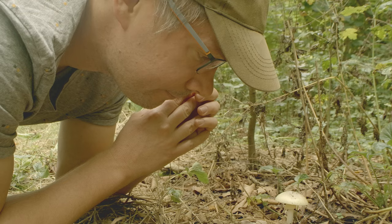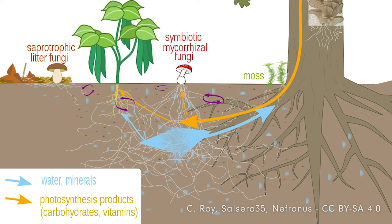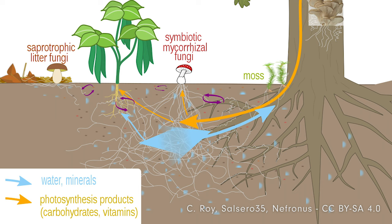And these amanitas are known as mycorrhizal, which means they have formed a symbiosis with trees. And the roots of the trees, which go underground, have fused partially with the mycelium of the fungus that produces this mushroom. Myco means fungus, and rhiza means roots. And the roots and the mycelium of the fungus are physically connected. And this connection allows them to share nutrients. The trees provide the fungus with sugars, and the fungus provides the trees with minerals. And that's how trees and fungi can feed each other.